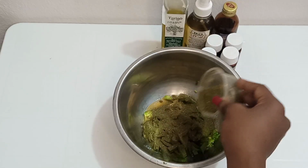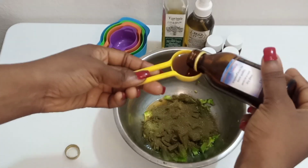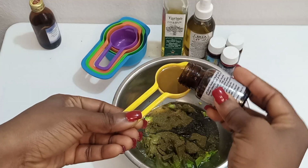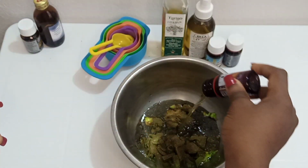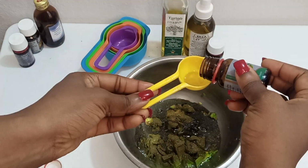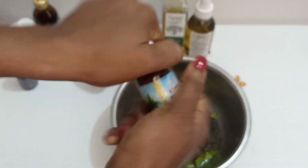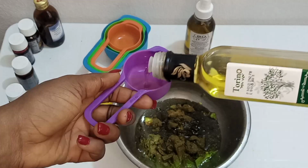Then I'm also putting in moringa powder. Moringa powder is one of the Ayurvedic herbs that you can use to thicken your hair. Guys, do not skip moringa powder. Then I added in black seed oil and fenugreek oil, 1 tablespoon each. The almond oil was remaining small, so I poured everything into the bowl, then added in drops of tea tree essential oil and mint essential oil.